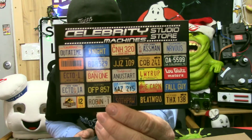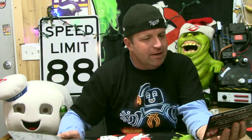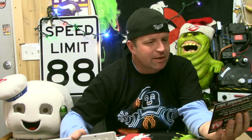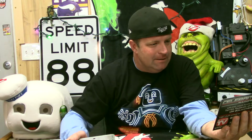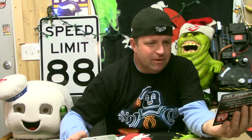So here's just a quick look at some of the other license plates that they offer. Pretty sweet. Lots of stuff on there. I think I may get the barcode Back to the Future license plate from the DeLorean, and I also wouldn't mind having the one from the General Lee. And that Jurassic Park one's kind of cool too. I don't know. There's some cool stuff here.